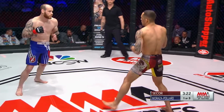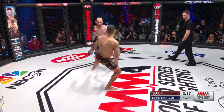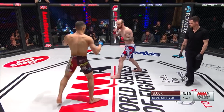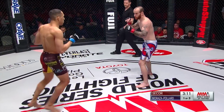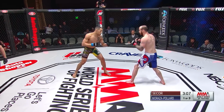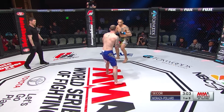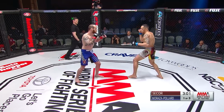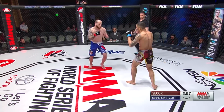I think Secor will have a lot of success if he gets Moraza-Pollard to overcommit with that jab, and he can time that. Once that guy overcommits, he's in perfect range for you to change levels and hit that takedown. So keep a little distance, make him overcommit on that jab, and there's that lead leg, there's that single leg transition to a double, but your whole wrestling game will open up if he overcommits and closes too much distance. Both fighters respecting the speed of the other.